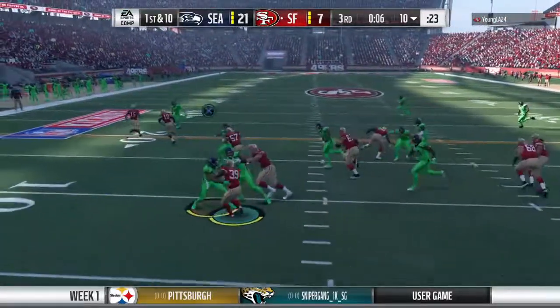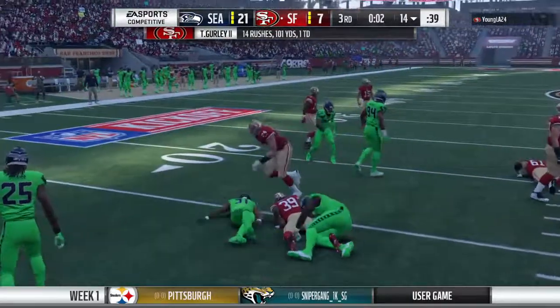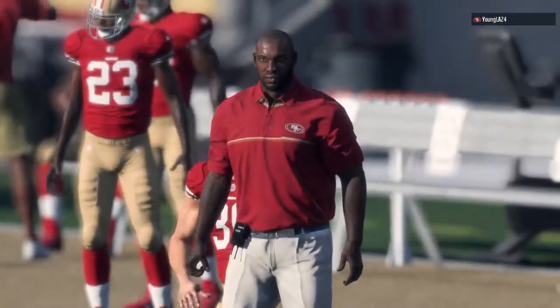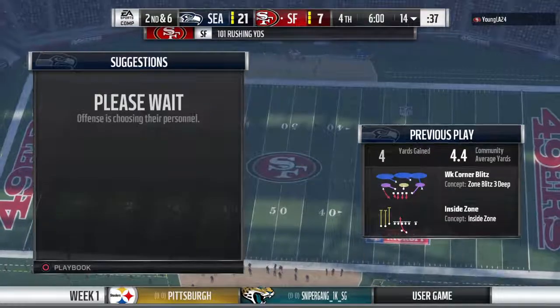They'll try and start the drive with Gurley. And he'll find some room to get this up to about the 14. It'll be a pickup of 4, and it winds us down to the end of the 3rd quarter. Tough running there. That's a hard-earned 4 yards. Yeah, those are the unsung kind of runs. They don't fill up the stat sheet, but they do set you up in good position on 2nd down.